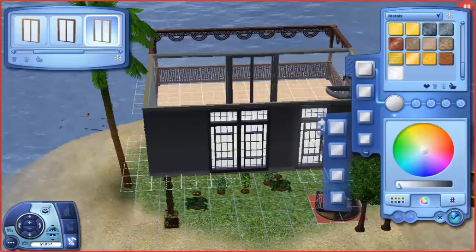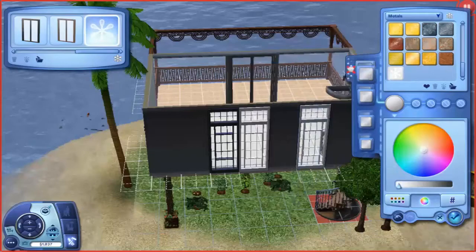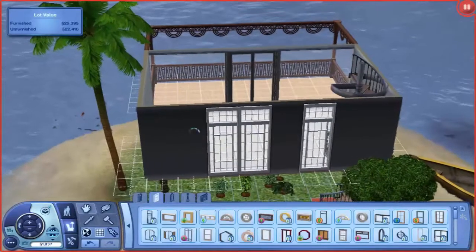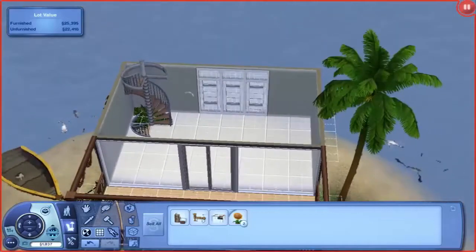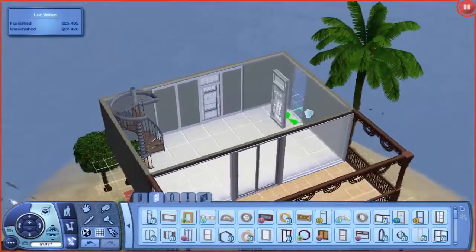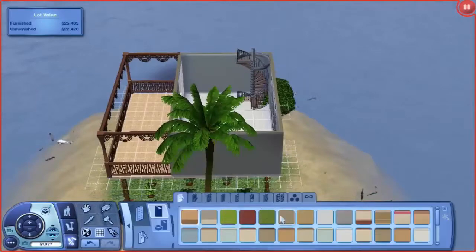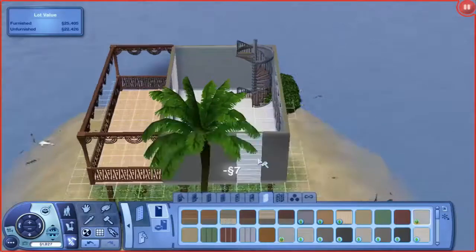So then finally I decided, you know what? Let's do this spiral staircase. So I picked the one I liked. I changed the colors. And then I was just really struggling with trying to have all the staircases match up. I was really having a hard time trying to get that to work. It did not want to work for me. You could tell I was really struggling.